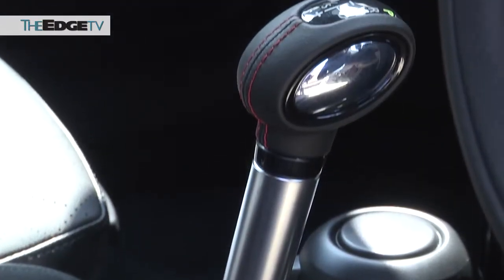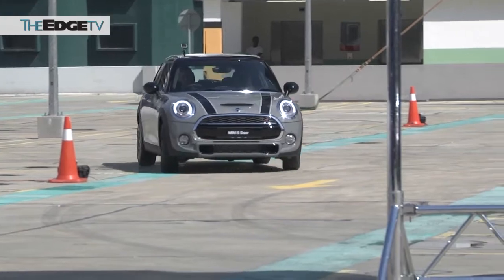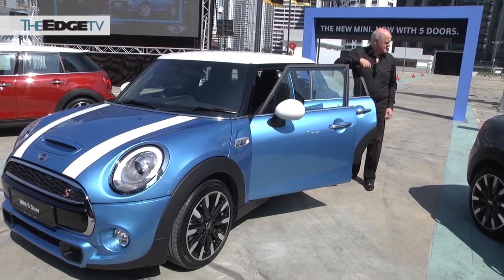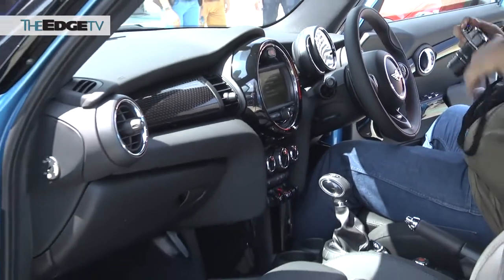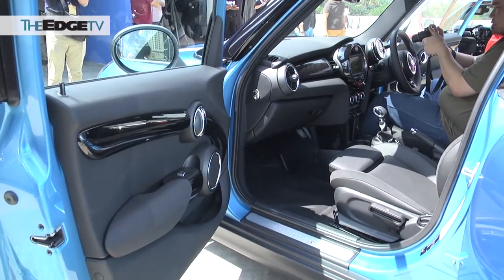Together with a 6-speed transmission, the new Mini Cooper accelerates from 0 to 100 in 6.8 seconds. At the launch, Harris said the Mini was being imported completely built up from the UK. However, the group is working towards increasing its completely knocked-down business in Malaysia.